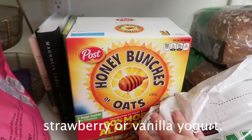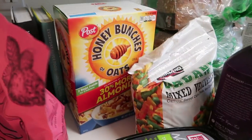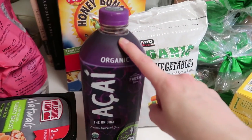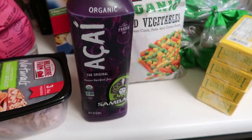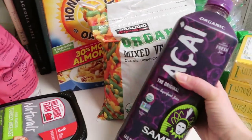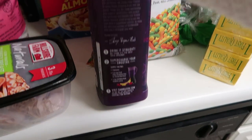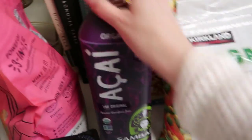For Daniel, we got Honey Bunches of Oats because that is one of his favorite cereals and it is a little more on the healthy side. This is something I love getting whenever they have it in. It's the organic acai juice. I love it just plain or inside of a smoothie. It's really good and it was on sale for $5.99, I think, which will last me like 2 to 3 weeks. It stays good that long in my fridge. Maybe it's not supposed to, but yeah, I'll be enjoying that with breakfast or as a breakfast if I make a smoothie.